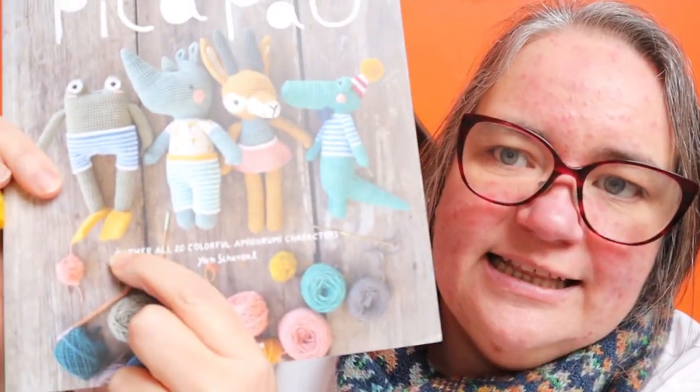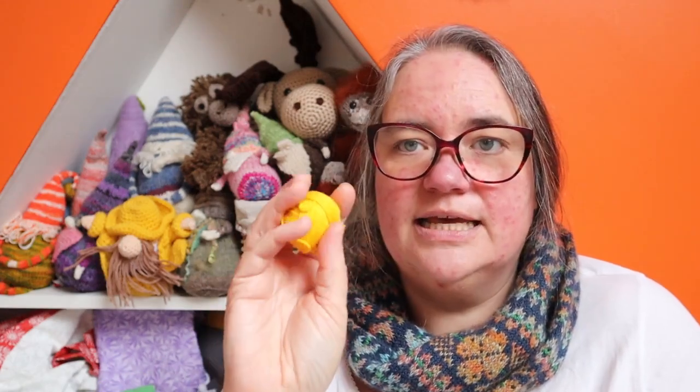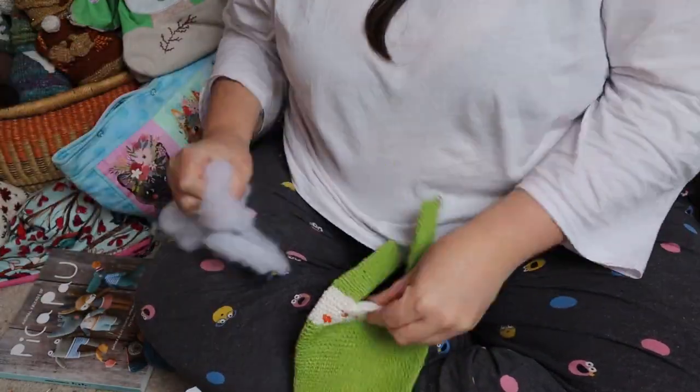So I've got to make these little flipper things. And I found this teeny tiny little ball of cotton in my stash, and I'm hoping this will be just enough to make the 2 flippers. We shall see. They're not huge, but crochet does eat up a lot of yarn, so we'll start them in this and we'll see how we go.